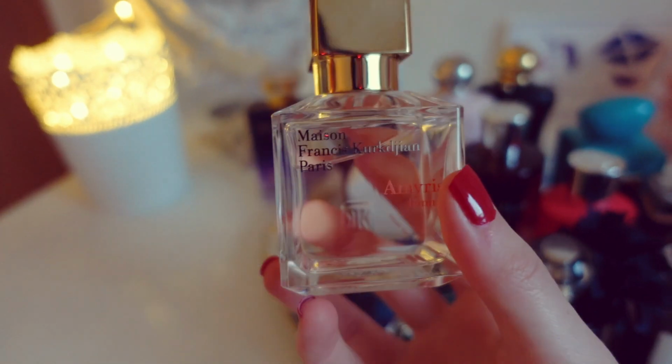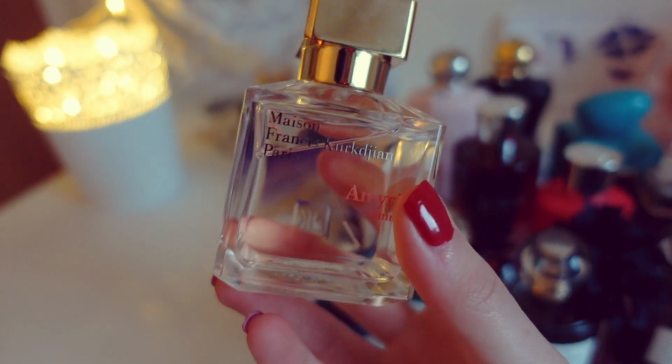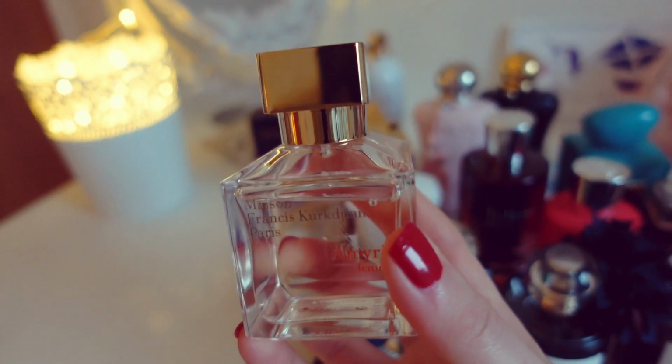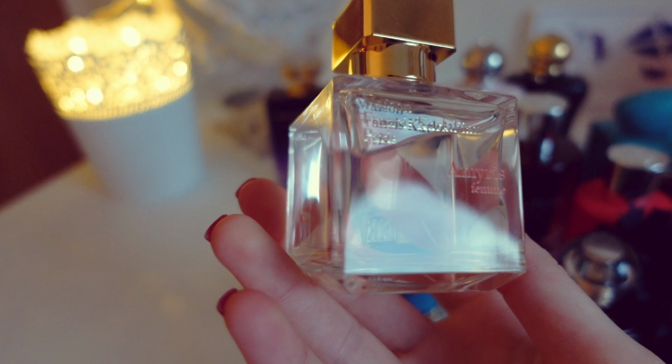So it has amorous in here, it also has iris. I believe in the base notes it has vetiver, musk, amber, things like that. I can't remember if it has vanilla, I don't think so. But anyway, those are roughly the notes there for you, and I just really enjoy this one, you guys.